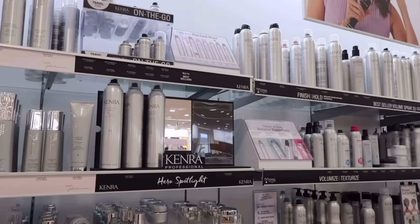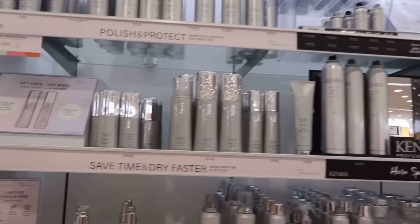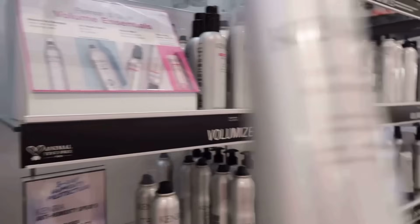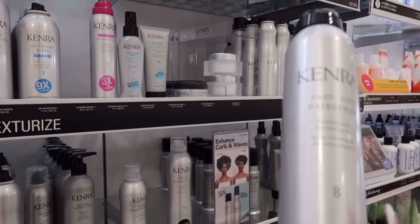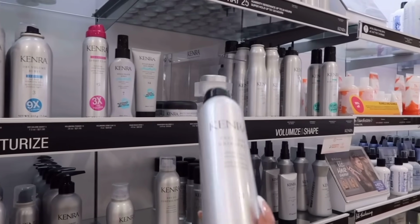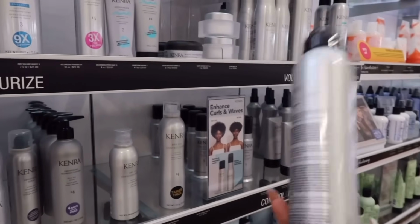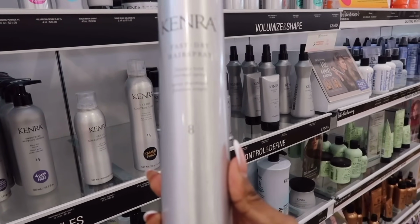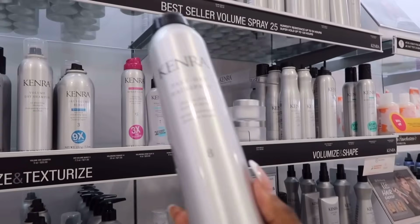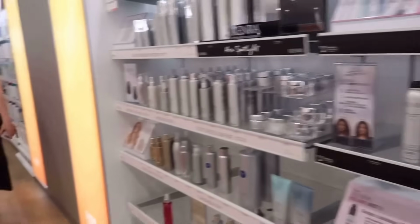Like, I just know. Fast dry hairspray. Ooh, I don't know what to do. Flexible hold. Maybe I should do this because my hair is going to be down, so I don't want nothing that's gonna hold it too tight. I want it to still be flowy, not stiff. So probably you should do this one, flexible hold, because the super hold is probably for more like an actual style.